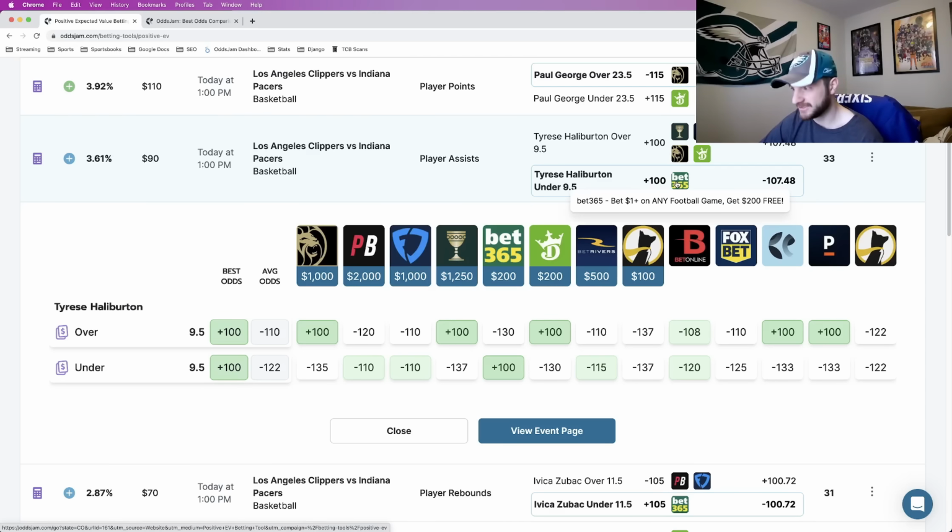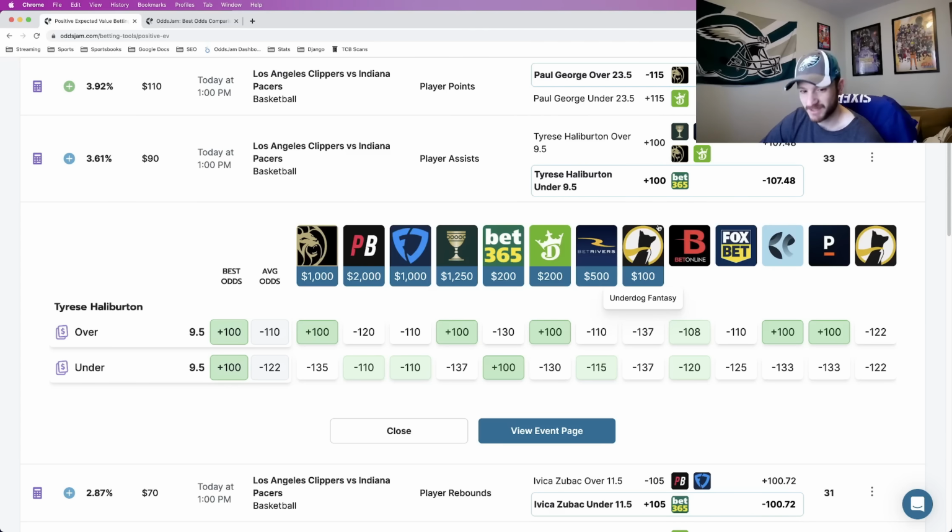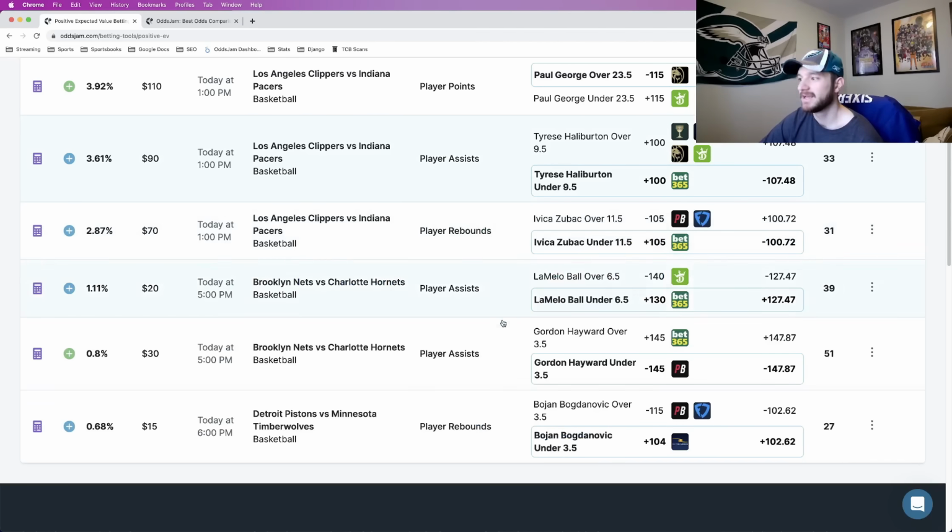And that's another reason why you want to make sure you look into every single market, because you can find examples like this where we're getting a play for plus money that every other book favors. Every other book says this is actually the more likely scenario. So that's the second one, Tyrese Halliburton under 9.5 assists.